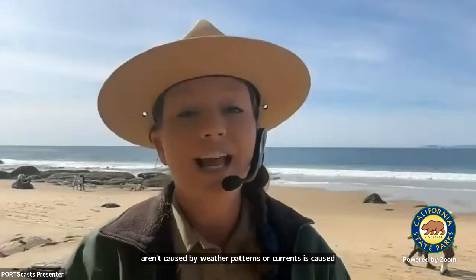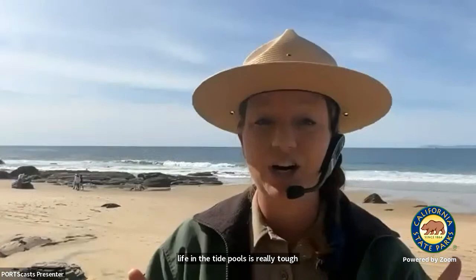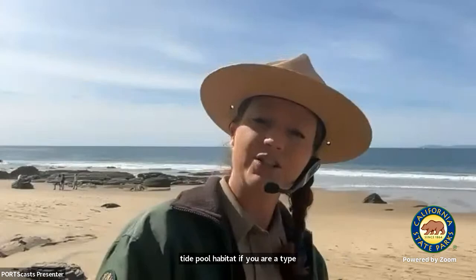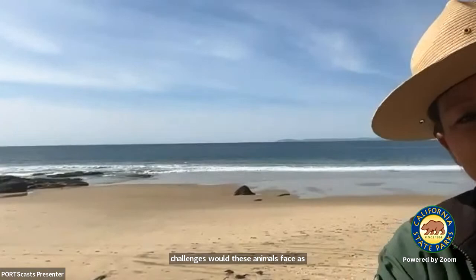Now, life in the tide pools is really tough. Imagine for a moment you're a sea star and you're out there on the rocks. Why do you think it might be challenging to live in a tide pool habitat if you were a tide pool animal? What challenges would these animals face as the tide changes there? So you can think about this for a moment. You're a sea star out there. Why might it be tough to live on a rocky shoreline?